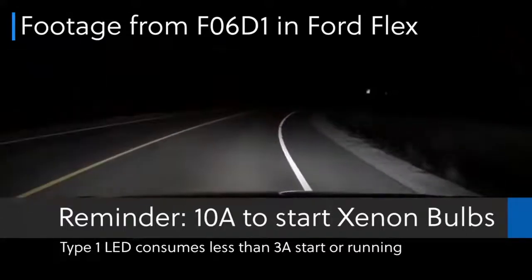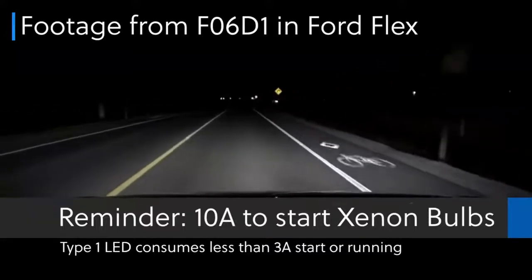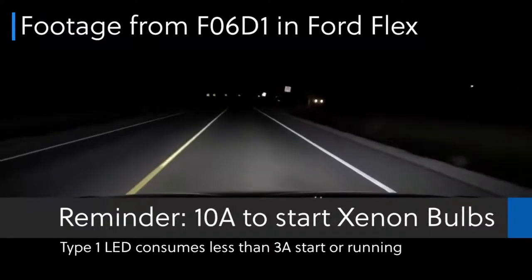Type 1 LED conversions will draw under 3 amps regardless if it's starting up or running. By the time there isn't enough power to light these bulbs, the vehicles would have much bigger issues to deal with.